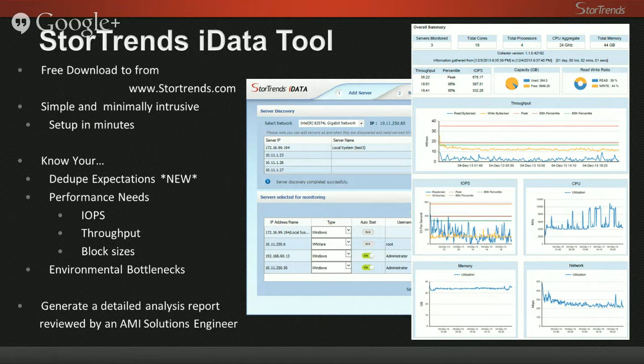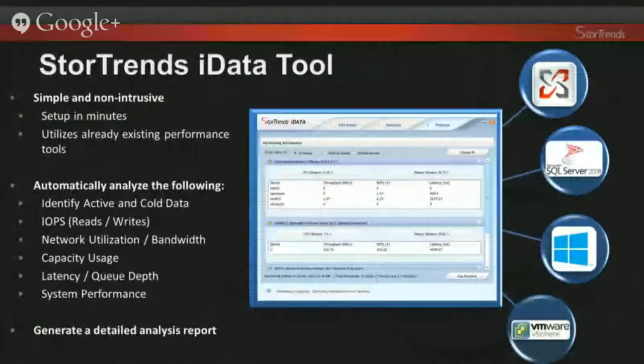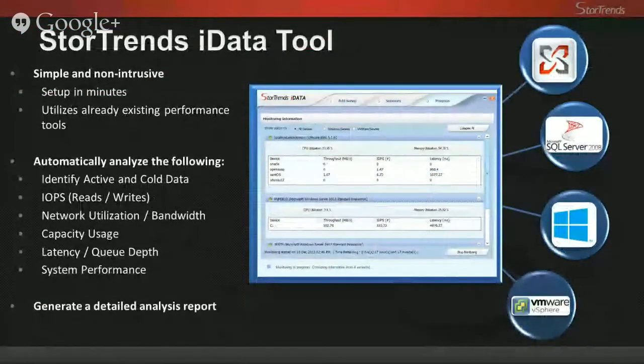So I'm seeing more adoption of this, and everybody realizing, hey, we've got to look this way going forward. The iData tool is very easy to download, just a couple minutes, and it utilizes the standard performance tools, WMI from Windows, the standard vSphere counters, stuff like that. And it's great for, you can see on the top right, Exchange, SQL.